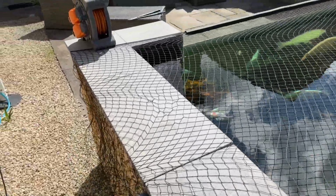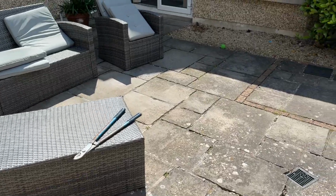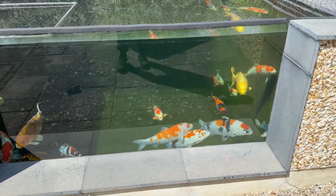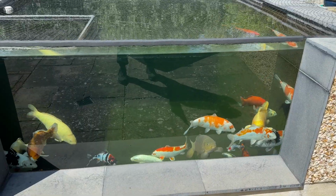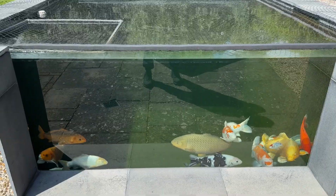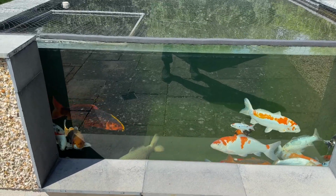But it is so frustrating. I said before, the main thing I need to do is move fish on. I wanted to do it last year. I couldn't because of all the problems, and I can't do it this year. Obviously I'm being very public, both within the koi community in Ireland online and here, that I have problems, and I wouldn't pass this on to somebody else.